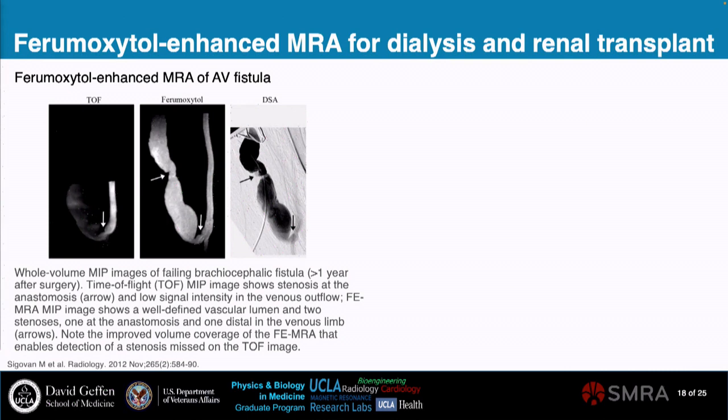This work is actually from Dr. Saloner's group up at UCSF. These are images of an arteriovenous fistula, and this brachiocephalic fistula is failing, about more than a year after the surgery. So the image on the left is a time of flight acquisition. The middle is with ferumoxytol, and the right is digital subtraction angiography. And you can clearly see that there are two areas of stenosis pointed out on the ferumoxytol image, whereas with the time of flight, it's difficult to see the other stenosis.